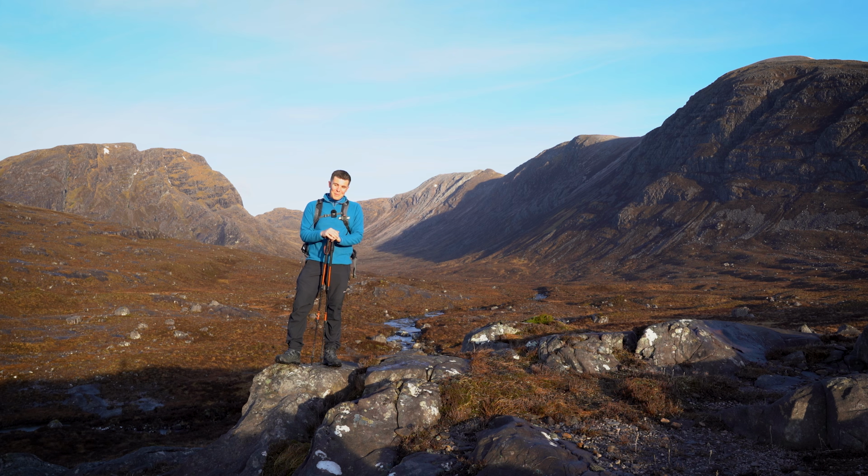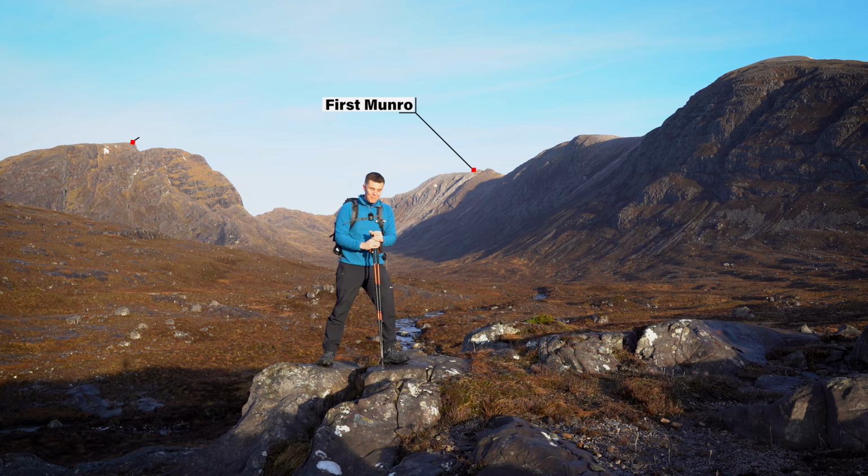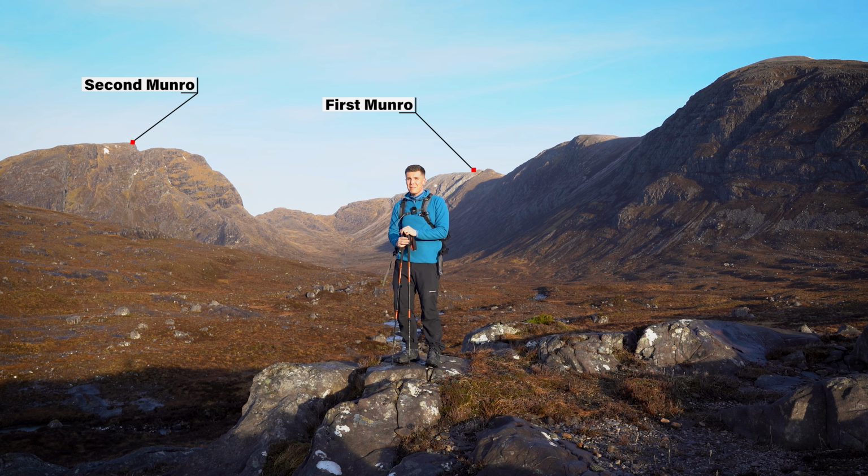It does feel like spring this morning. The sun's actually glaring straight into my eyes. But today I'm in one of my favourite areas of Scotland, back to Torridon. I'm going to be doing two of the lesser known Munros in this area. You can probably see the two tops of them directly behind me, still some distance away.